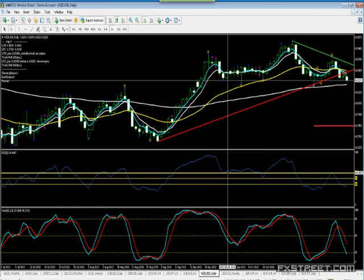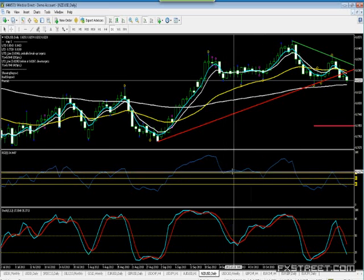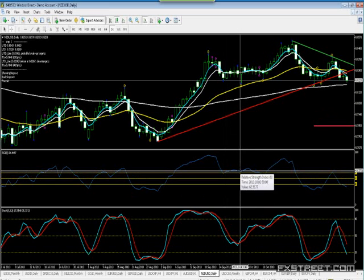But you'll notice that the RSI never broke below that 50. It kissed the 50 right here, went right back here. But even during this period of consolidation, when the market was moving sideways, it still said to stay long. The RSI said to stay long. Bottom line, and that's what you're looking for.